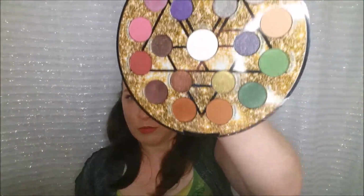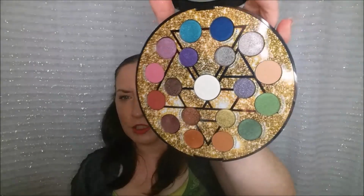So I really like that it's got this really big, huge mirror here. And I like a lot of these shades. They're really, really pretty. So we're going to look at some of these and swatch them. Most of them are very shimmery. This one here is a matte. That one is a matte. I believe that one is a matte. And that one is a matte. Secret Keeper. No, that looks like a matte.